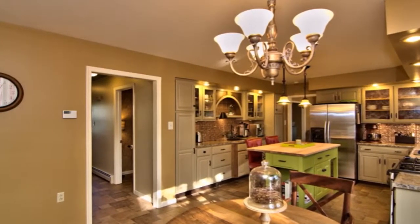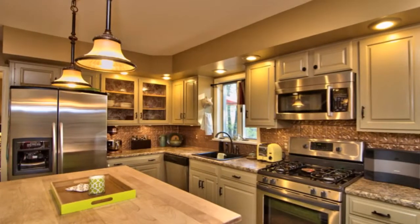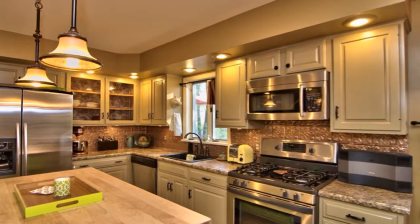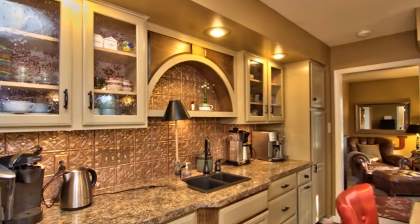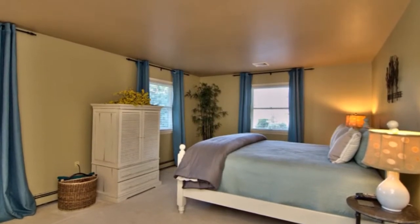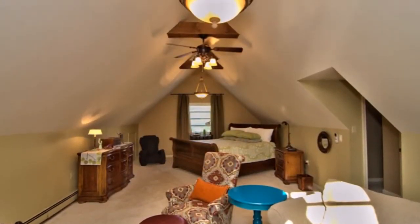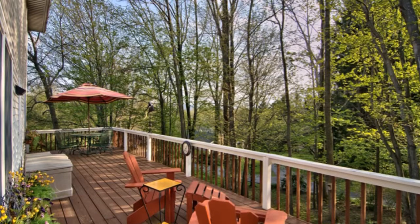Kitchen is a great kitchen with this beautiful center island and tin backsplash. All the windows are insulated windows. It's got gas heat and central air, three different central air units. So every bedroom in the house has a walk-in closet. Just tons of storage. Everything is immaculate. Looks like it jumped out of a page from Better Homes and Garden magazine. It's just an awesome house.